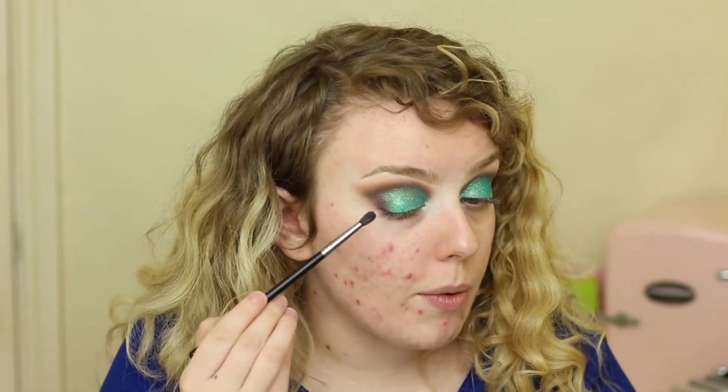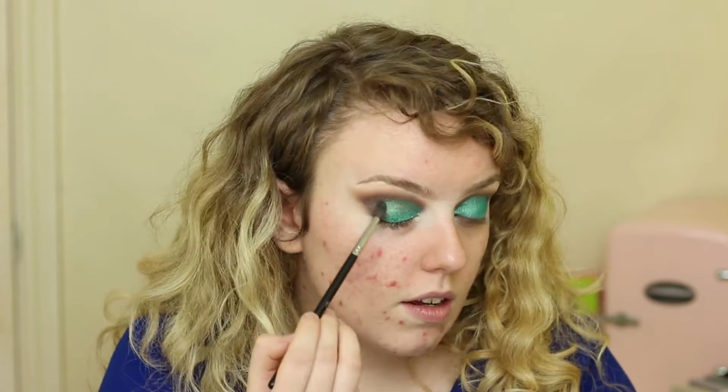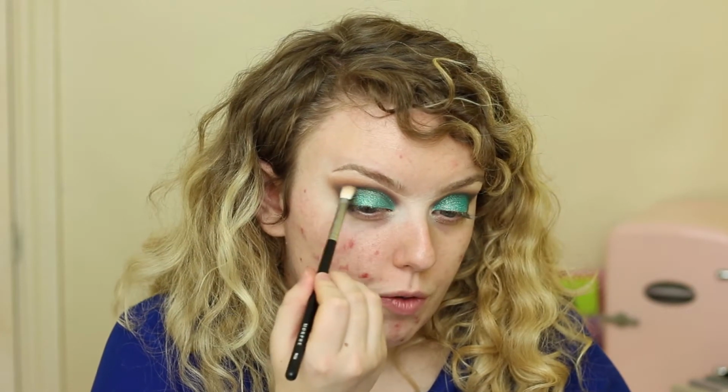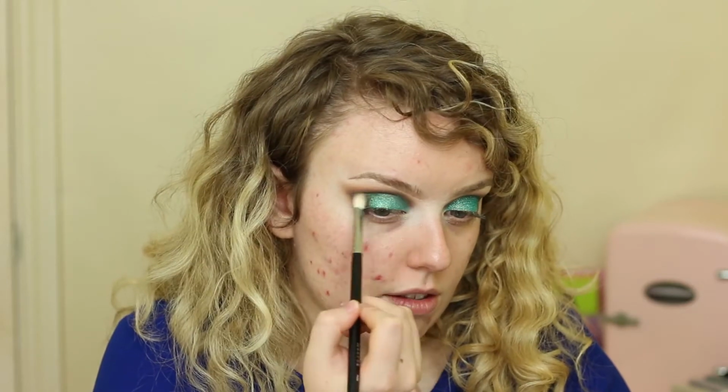I'm actually going to take my Morphe M506 and a bit more of Keep It 100 just on the outer portion. I'm just going to blend it in. The amount of fallout I have on my face is turning into a lot. Just going to take the Morphe M456, just blend through the crease. I mean, this is how I want a shimmer to perform. That colour is absolutely incredible.